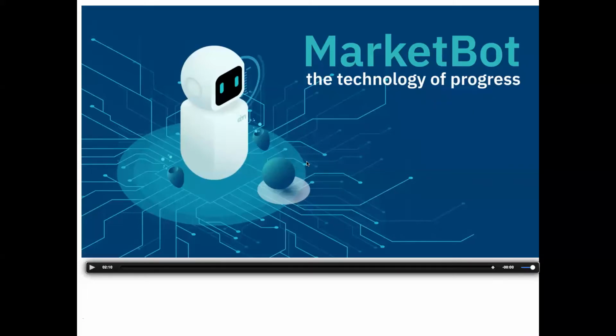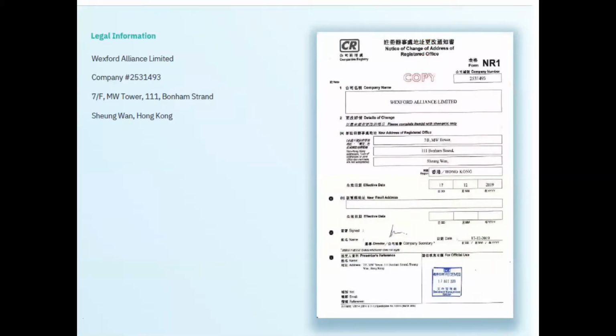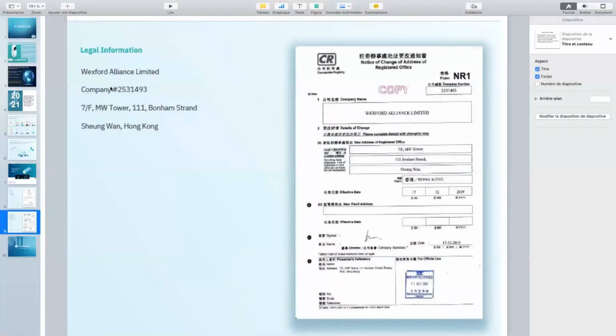Now let us see if these two reasons that I gave you, AI marketing is involved. It can be affected by those reasons. First of all, this is what we discovered when we did our research. A certificate of incorporation, which was delivered to Wexford Alliance Limited in Hong Kong. So this is the serial number. Let me just put that on so you can see. This is the serial number 2531493. This is the number on which AI Marketing or Wexford Alliance Limited is registered. They are the ones who manage the whole system.